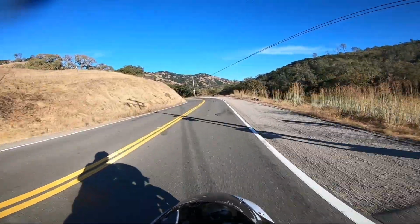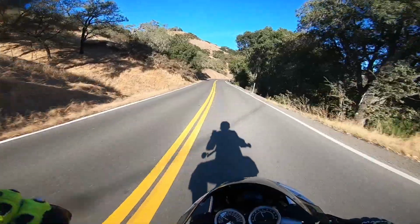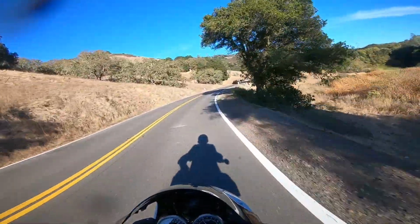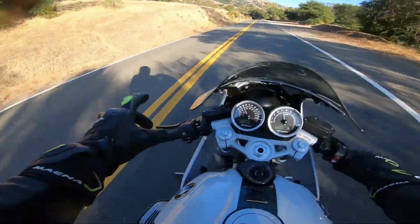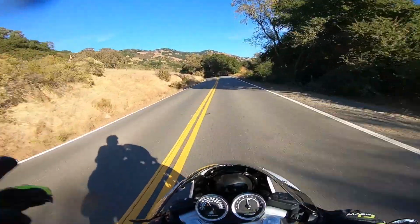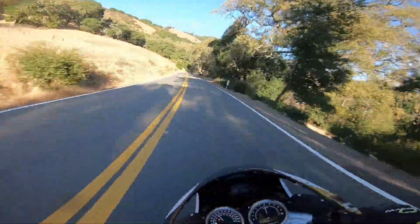Well, guys, we're out here on the back roads by Lake Berryessa. Actually, Lake Hennessy is right behind us, and we are on the R NineT Racer, after getting it back from about 2 weeks over at CRG for the levers, and I have to say, huge shout out to CRG for the levers.